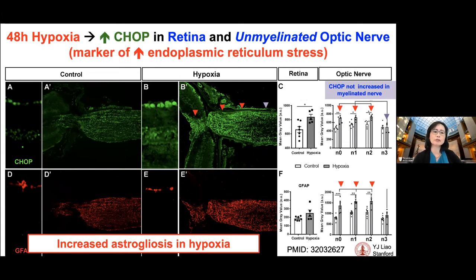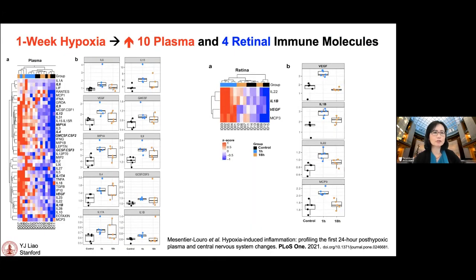There's also astrogliosis as evidenced by the increased expression of glial fibrillary acidic protein. And this is coincident with the area that has the highest CHOP expression, or presumably highest cellular stress. So we looked at this in a longer hypoxia model. So this is 1 week, and looked at the plasma, and we found that this stress is actually accompanied by a relatively systemic increase in immune molecules.